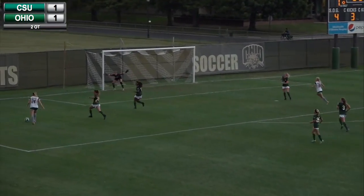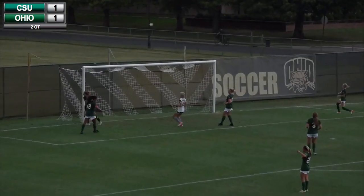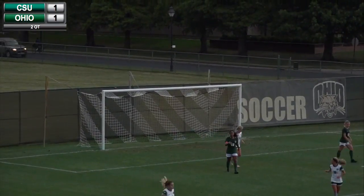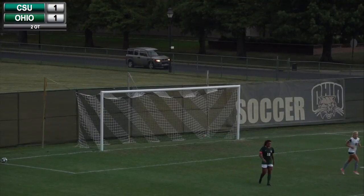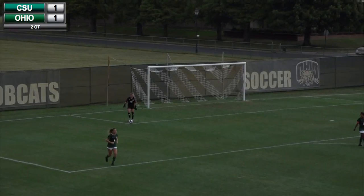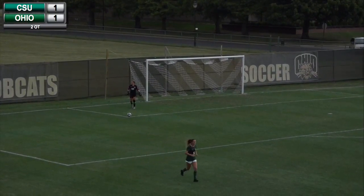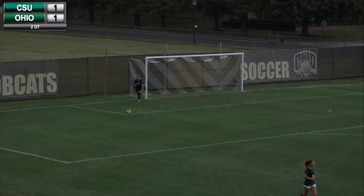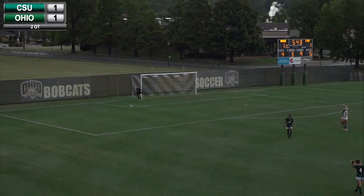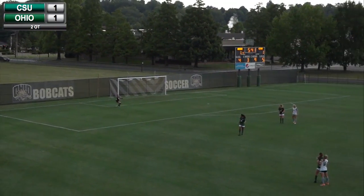Here's Olivia Page to Maddie Young. On the left side, the 18-yard box, the shot just to the left of the left post again. Tried to go upper 90 in the left corner. Just off the mark. Had a good look at it. As we remain tied at one through nearly 105 minutes of soccer.